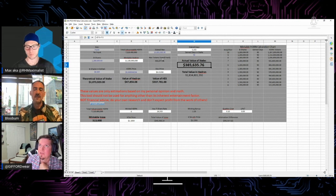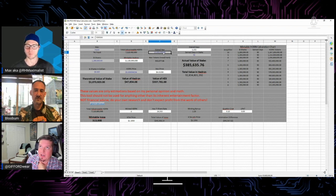So this one here, we threw in some rough numbers, just to get an idea. Bluey had found a few HSIs that went to auction that were 10 million plus HEX. On this spreadsheet, we're going to break down how we would look at the value of the HSIs.